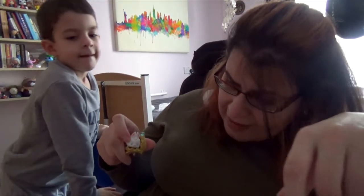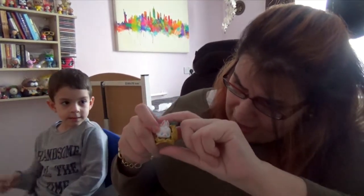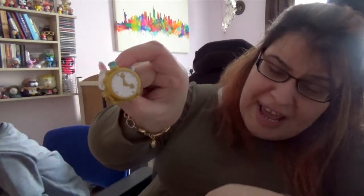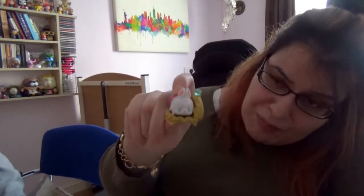It is none other than the white rabbit from Alice in Wonderland. And his little clock. Nice little paint job on these. I admire the paint work.